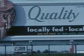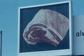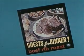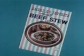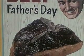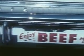Although meat is perhaps the most popular form of protein in the average diet in this country, meat interests do not depend on this popularity alone to sell meat. Retailers, wholesalers, packers, cattle associations, and the American Meat Institute are continually carrying on advertising, promotional and educational campaigns designed to increase our consumption of meat in general and beef particularly. One state is proud of its heritage as the beef state and isn't bashful about promoting its leading product.